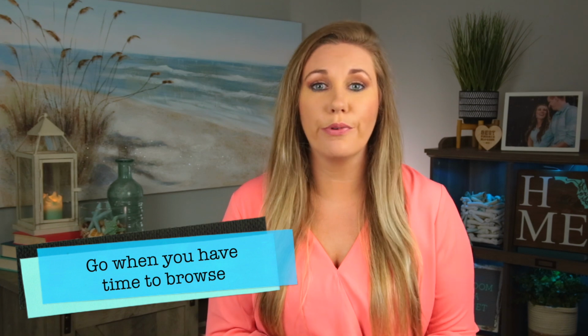My next tip for shopping at Aldi is go when you have time to browse. The first time you go to Aldi, it's going to be different. It's going to be weird. The layout is very different than your typical grocery store. It's a lot smaller. Typically, the average Aldi has about 4 or 5 aisles versus like 20 aisles at Publix. So go when you have time to browse.